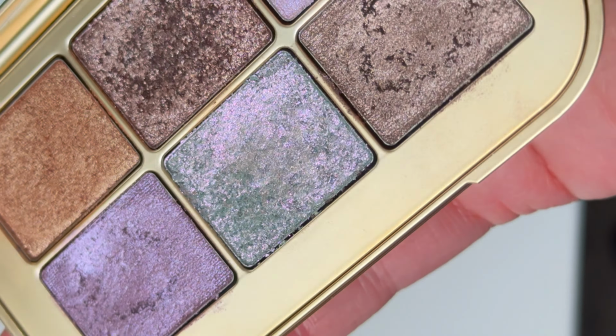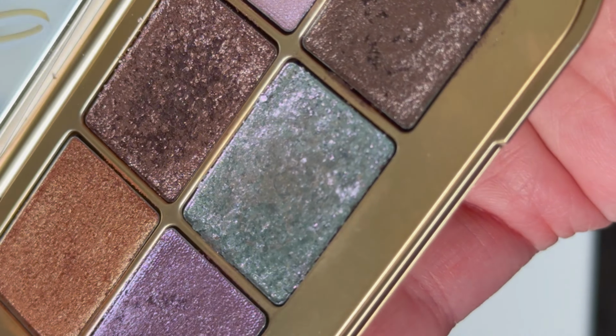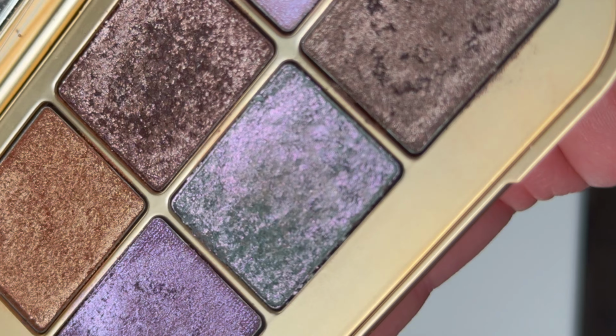I already mentioned this shade contains glitter. It's slightly looser pressed compared to the other shades in this palette, and it has a bit of fallout. The shade is very soft, very smooth. I already said I love this shift. It's a silvery green to lilac shift, but it's subtle. So you can definitely wear this shade on a daily basis. It's not in the brand's duochrome. No, not at all. It's way more subtle and I love that.